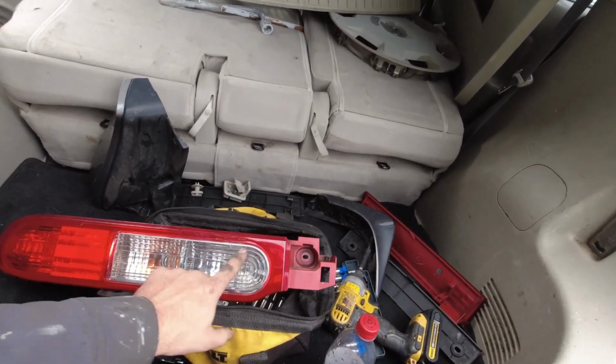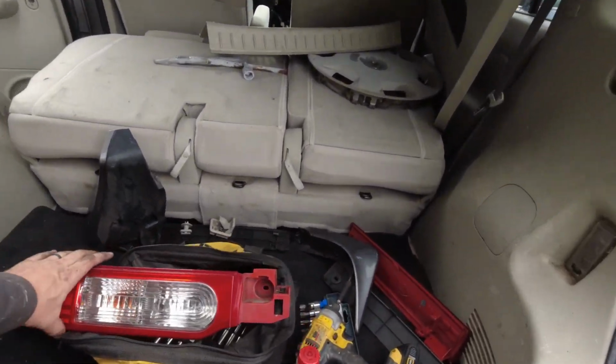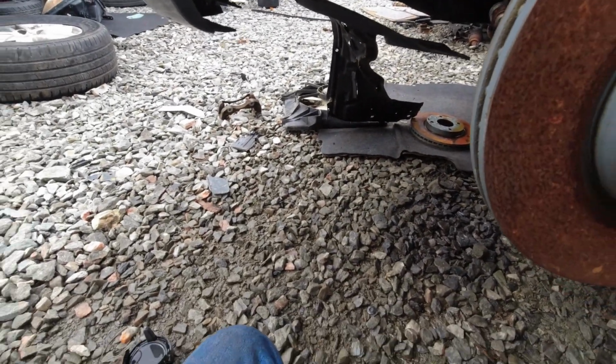But that's that. I don't care about this crack because mine's got a hole in it. So one part down. And the wheel liner is free. Basically none of the hardware survived the operation.